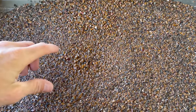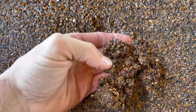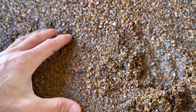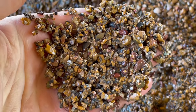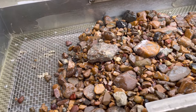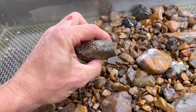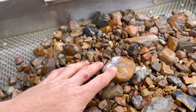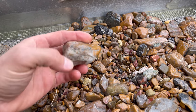Here's the bottom classifier. And look at the difference from what you worked versus this. Nothing but rocks. Oh, this is about bucket number nine. Starting to see agate. This layer is a little different than what we washed the last bucket. The last buckets were from the bottom of the hole. This is now making our way up towards the middle of the gravel layer.